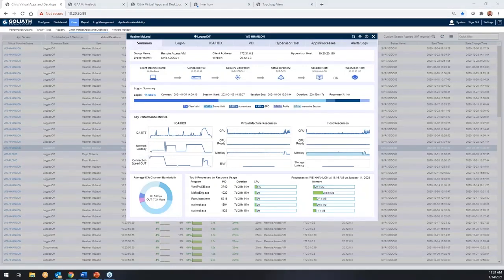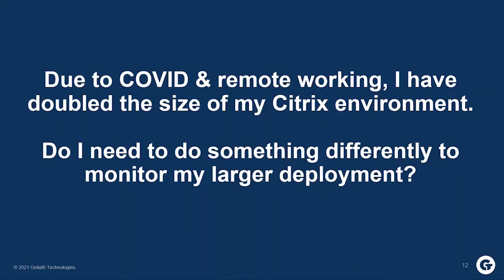With that, I believe we are now going to go to the next question. Let me pull that up. The next question: due to COVID and remote working, their Citrix environment has basically doubled in size. So now that they've got more, do they need to monitor this differently with their larger deployment?